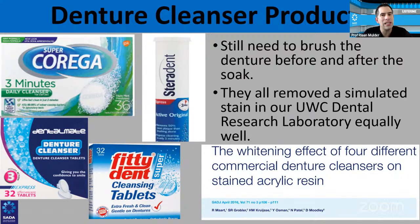And by doing it as a toothbrushing technique, you would also remove the loose debris that has developed. All right, we also had a look when these researchers did their research here at our university. They actually stained the dentures. So they provided an artificial stain in order to see which one of these products are actually the best.